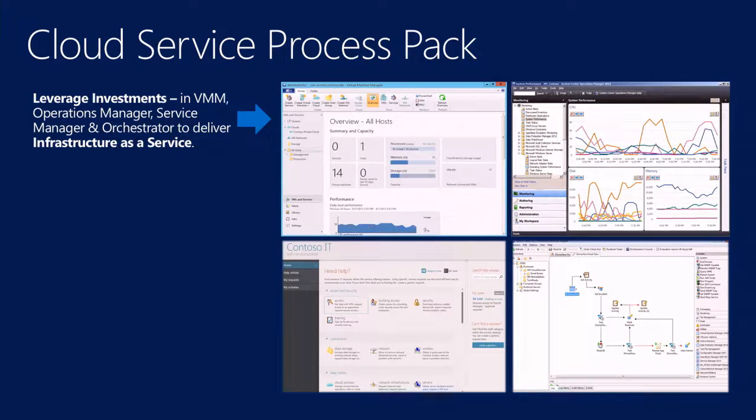It gives you the service template items in Service Manager. It gives you a lot of runbooks in Orchestrator as well to effectively set you on your way with doing all of this automation of the kind of things that the users have the options for in Service Manager. So for instance, if one of the options in the portal for the user is create a cloud, it will automatically have, as part of this process pack, the runbook to create the cloud. So it will take the information from the form, feed it to VMM, create that cloud, and you're good to go.